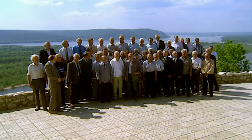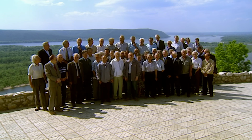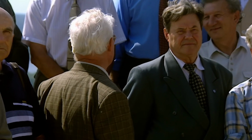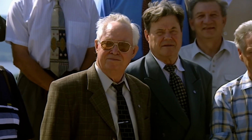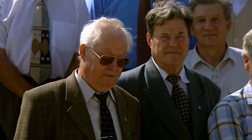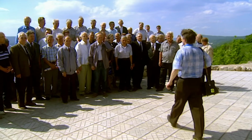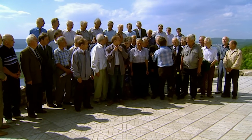Back at Kuznetsov, the team that designed and built the NK-33 is still together. Though now in his 70s, Valentin Anisimov remains chief designer of engines. He and the team are ready to resume production of the NK-33.